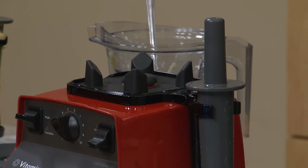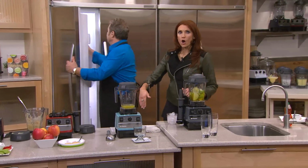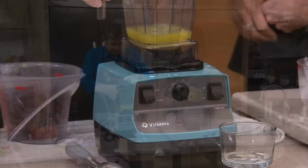I sure do love that color. That's good looking. Okay, let's do this one. Cherry almond sorbet. Ooh, cherry almond sorbet. Yeah, you'll like this. Turquoise, very, very popular color right now as well.